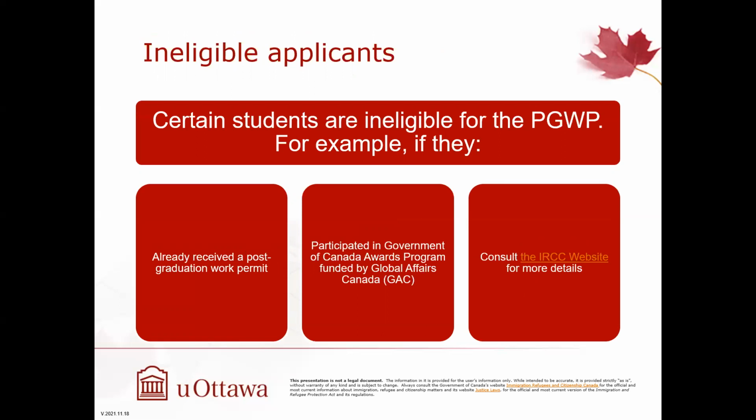Let's talk a little bit about others who might not be eligible for a postgrad work permit. One example is, of course, if you've already received a postgrad work permit, because as I mentioned, unfortunately, it's a one-time thing. Another example is if they participated in the Government of Canada Awards program, which is funded by Global Affairs Canada.